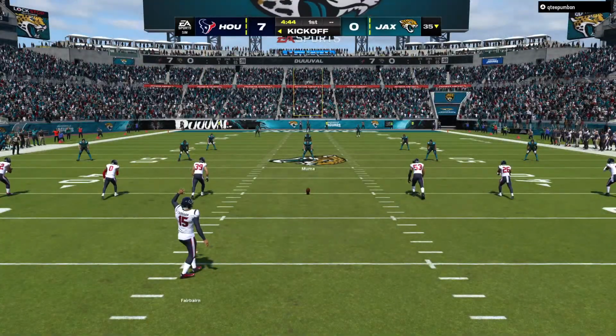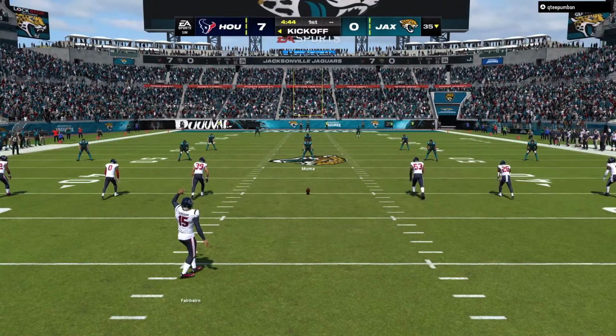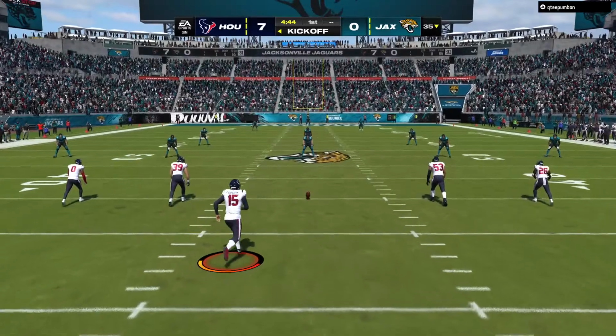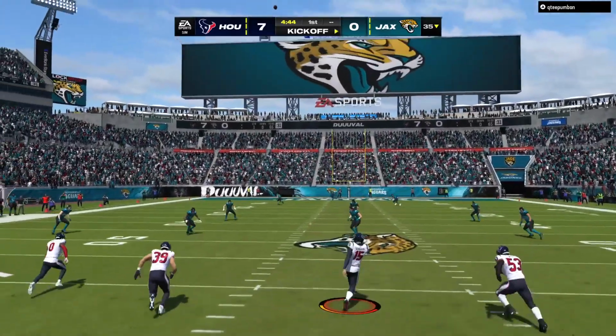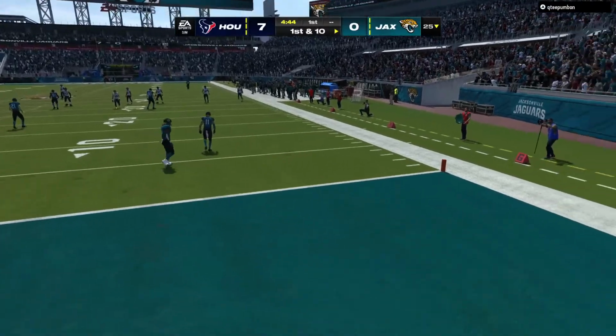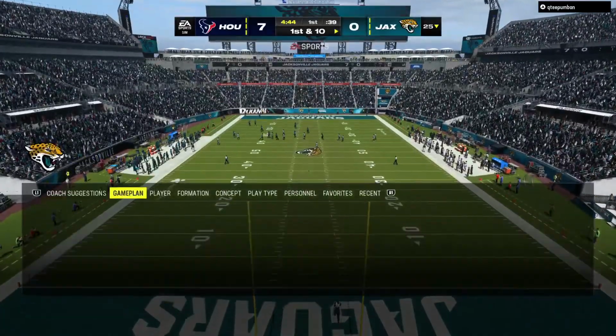Fairbairn at the kickoff for Houston. So after the touchdown, here's Fairbairn now to kick it away. And that one will bounce out of the back of the end zone, so we will start here at the 25.